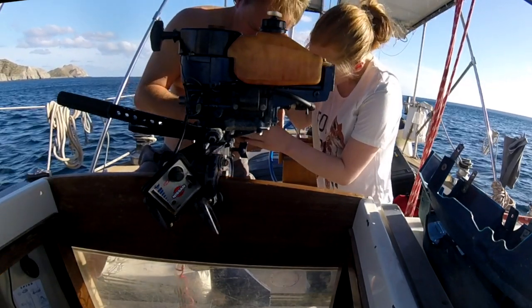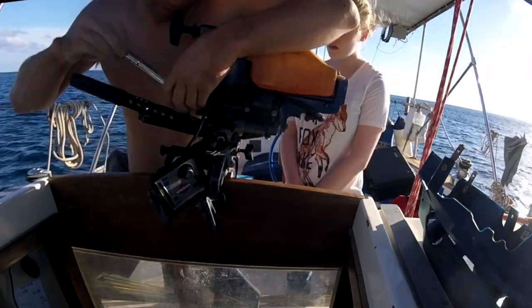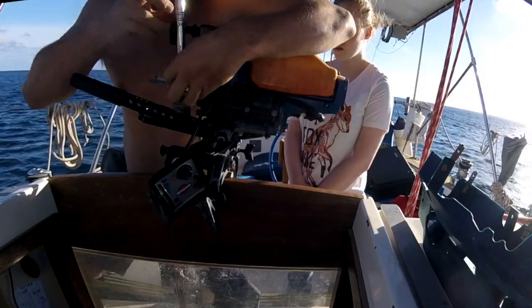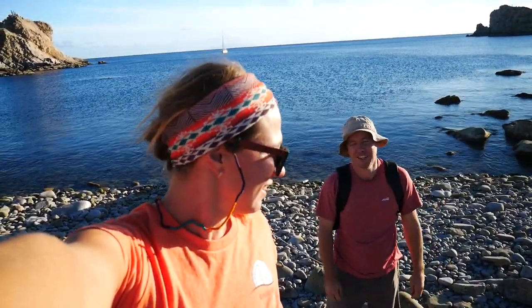With Sienna as his assistant, Ty got to work tearing the outboard motor apart and trying to diagnose what the problem was. All right, dinghy motor is mostly fixed, kind of fixed. It's working-ish. It works like it did before, so choke thing's still weird, and now we've got to adjust the idle again, but it runs.